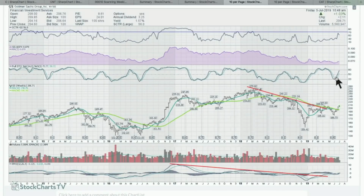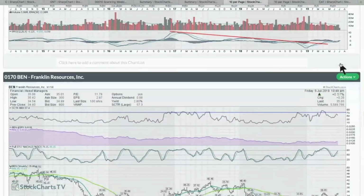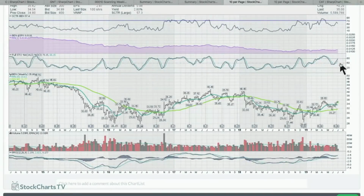So the full stochastic bounces off 20, is trying to head back up into this 80 territory. Breaking this downtrend line, we can finesse this line a little bit better now, but we still want to watch and see it get through to new 2019 highs, and in this case it would be roughly 8-month highs since the September breakdown. Everything seems good. As you can see, the scooter ranking got up to new 52-week highs, so it's telling us we're starting to outperform or perform better than we have over the last year, and this downtrend in relative strength starting to break. So an important name like Goldman Sachs starting to push ahead, that would be very important.